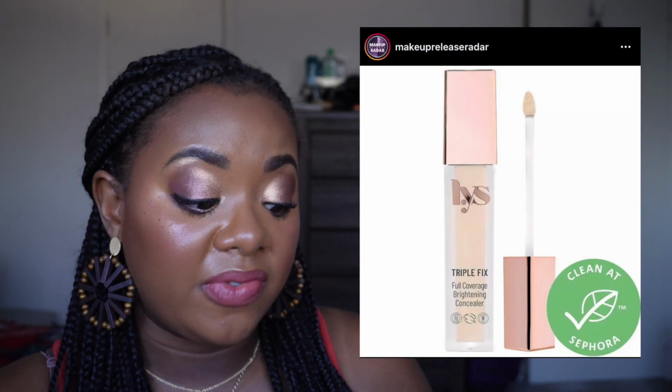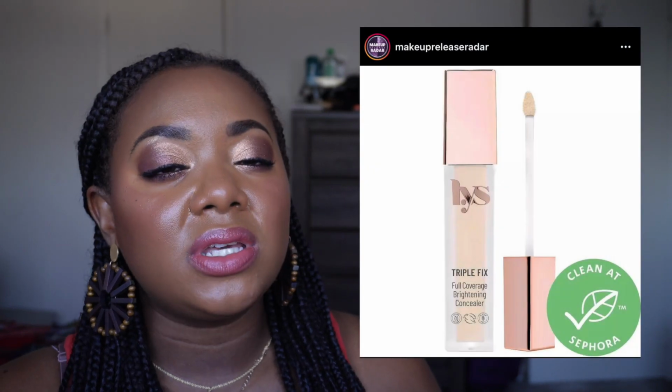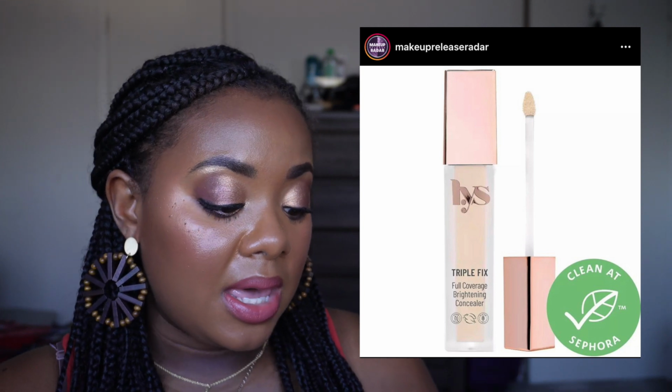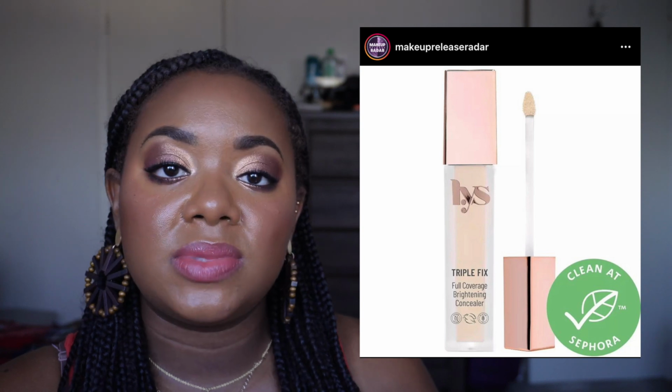LYS, which is a black-owned beauty brand, Love Yourself Beauty, they are releasing a concealer. I'm very much excited by this. I really enjoy the foundation. I am almost done with my foundation, and I'd love to see how the concealer works with it.